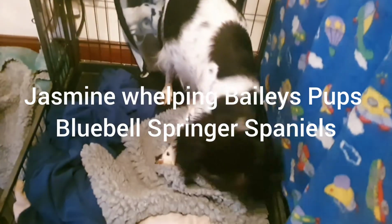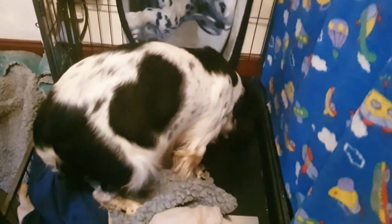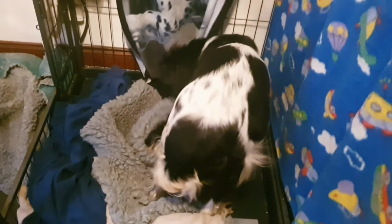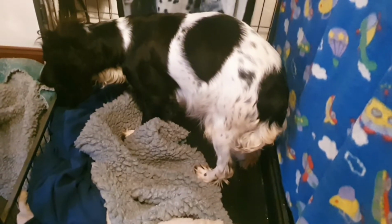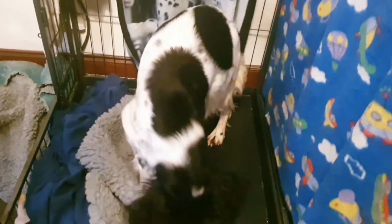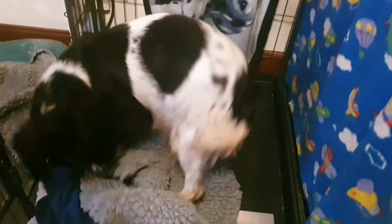So Jasmine is currently digging up her bed. She is part of the nesting theory. So some bitches will actually bite and shred the bedding. It was originally thought it was nesting, but it can actually be a sign of pain, and they're doing anything they can to distract themselves. So she's constantly rearranging her bed.